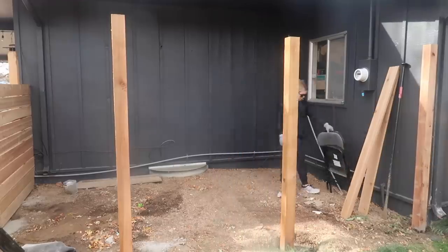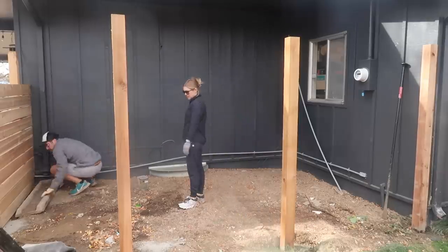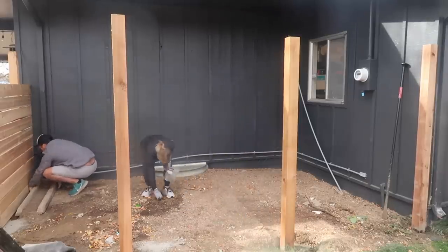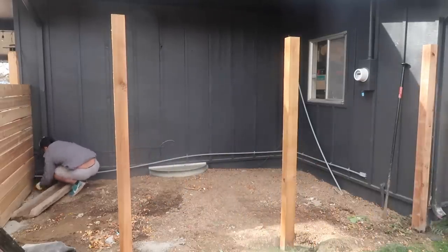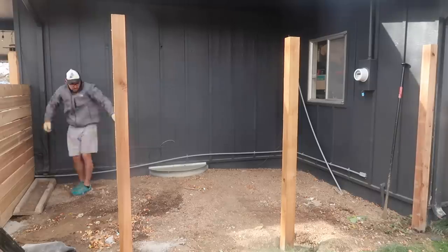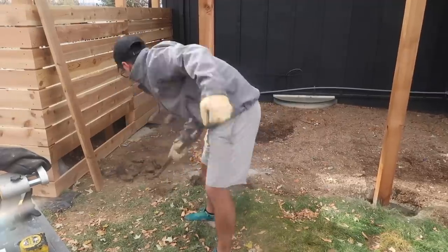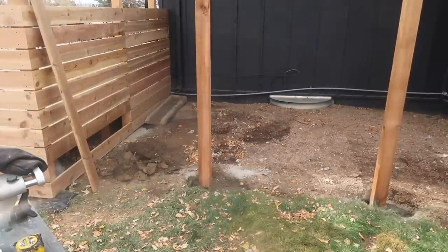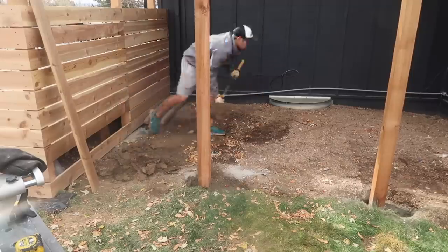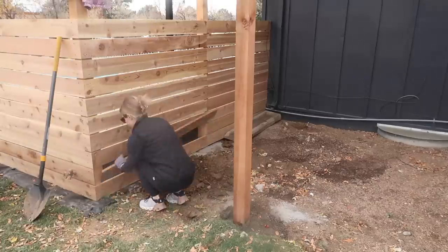We actually started this project, I believe, back in October. I think we tore the gate and the fence down maybe in August, and then in October we started the rebuilding process, and it is now December and we are just finishing it. So YouTube makes it look like we do everything so quick and it's so easy, but we have four kids. I'm a stay-at-home mom. I do YouTube full-time. John works lots of hours at the hospital. So these things get done whenever they get done.